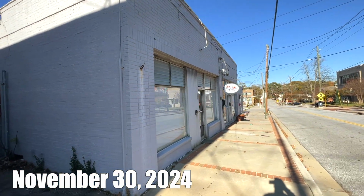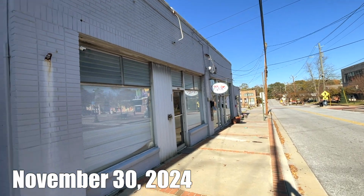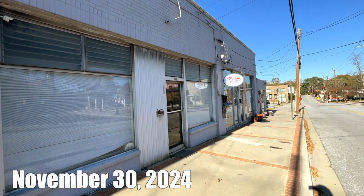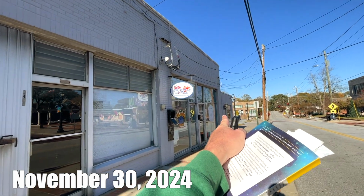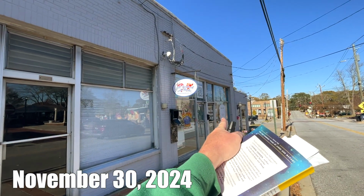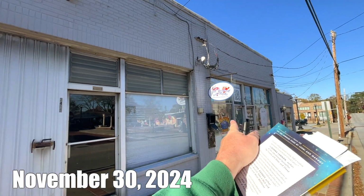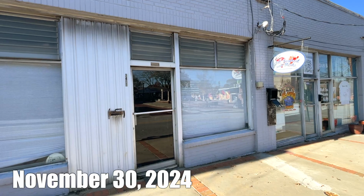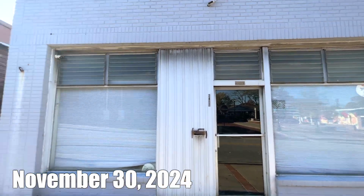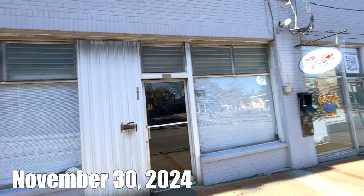And then we've got this stretch right here. Did you know that the Hapeville post office used to be here? Not here, but I think there at 3. One of these. Maybe it was this one. It might have been this one that the Hapeville post office was in before 1941. So this building's been here a really long time.